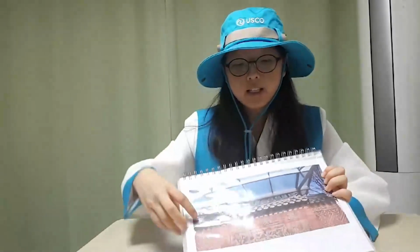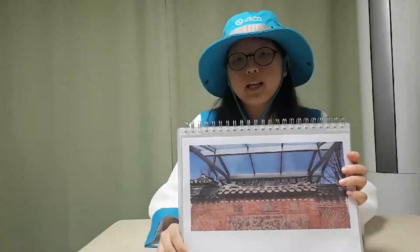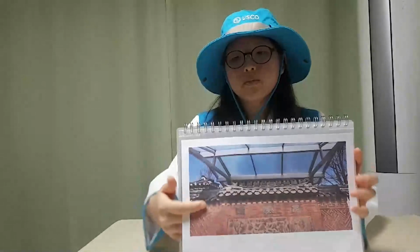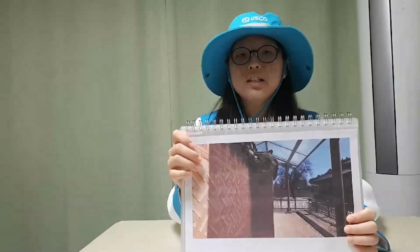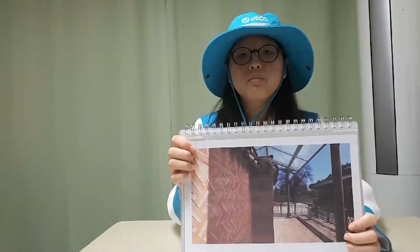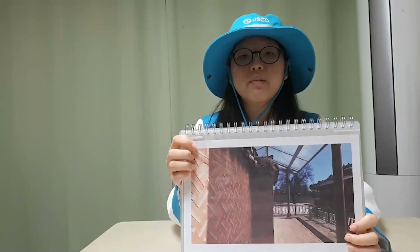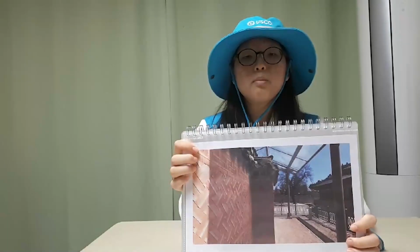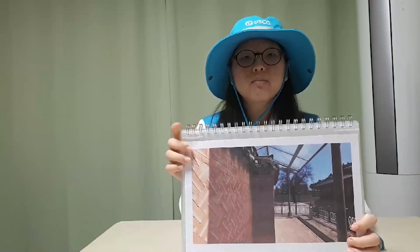And there are cranes at the side. The cranes represent the happiness of loyal families. There is a picture of bats at the side of the chimney too. This picture of bats represents the happiness of loyal families, because the pronunciation of bat is similar to the pronunciation of happiness in Chinese.